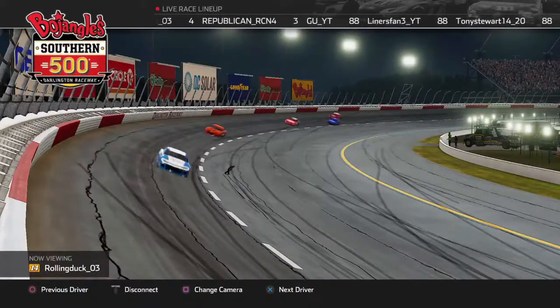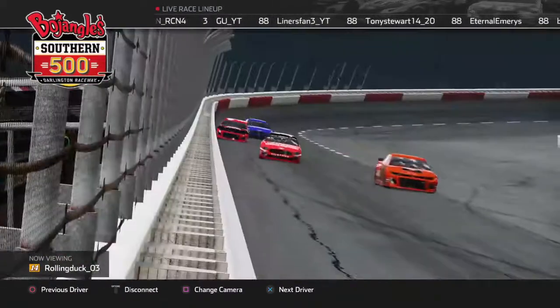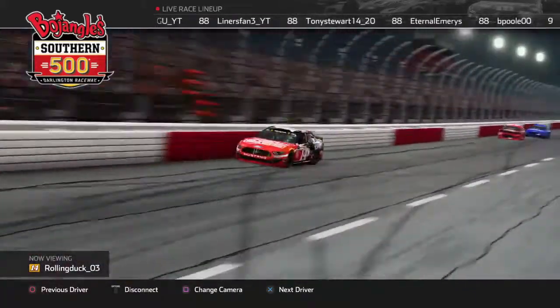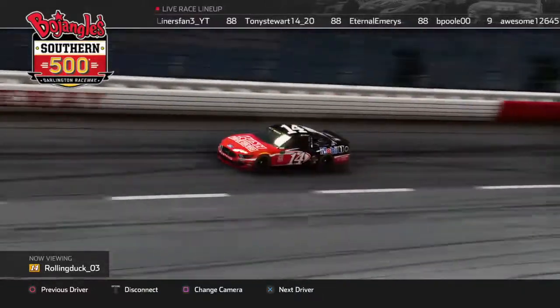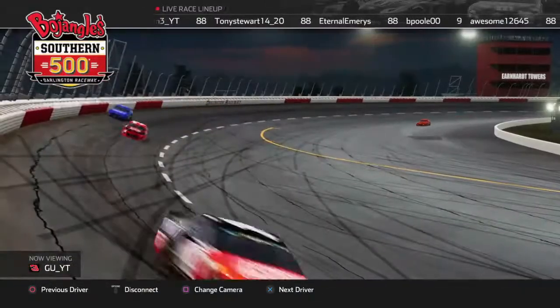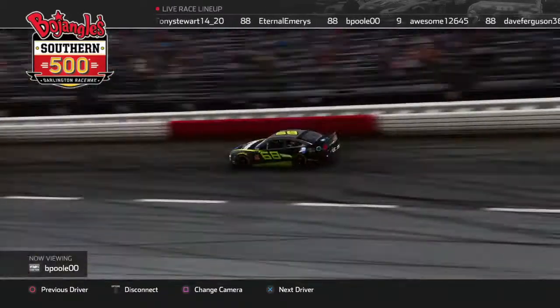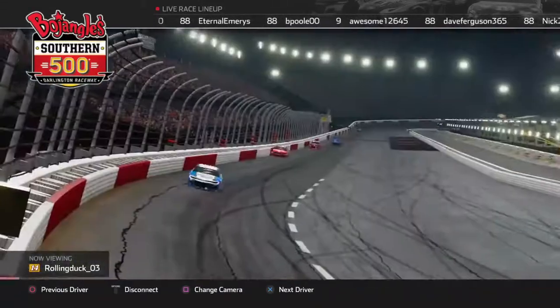Will the lap traffic play a role between the 9 and the 14 as the 8 dives it onto the apron, pulls back up on the racetrack. GU hard into the outside wall. Oh my god, I'm surprised he didn't go around. As lap traffic goes on the apron once again. Does it look like Nick might be coming up pit road maybe? Yes, he will. Nick's going to make an early pit stop.